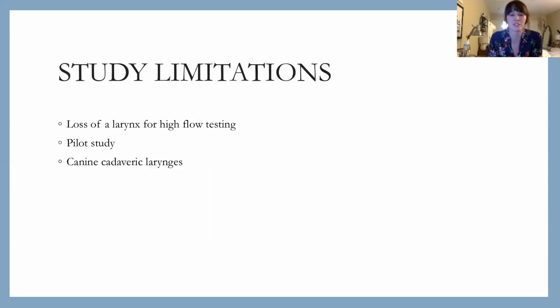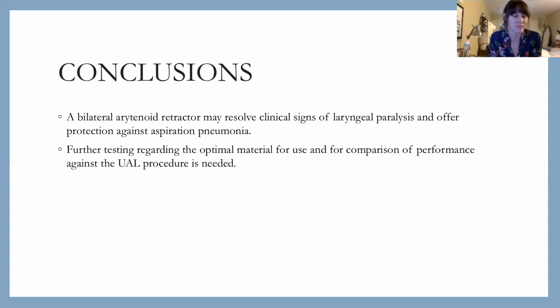And so limitations of our study were definitely loss of that larynx and significance at the 60 liter per minute time point of all 6 larynges. This was a pilot study, so we didn't evaluate at all what material we would actually be using to build this retractor in real life. Also, we did use canine cadaveric larynges, so we don't know how well this is actually going to be tolerated in dogs in real life.